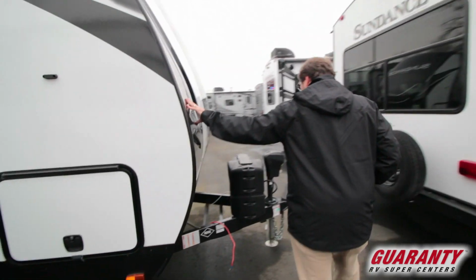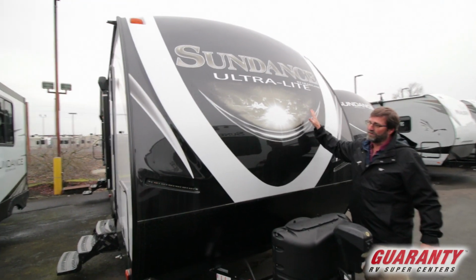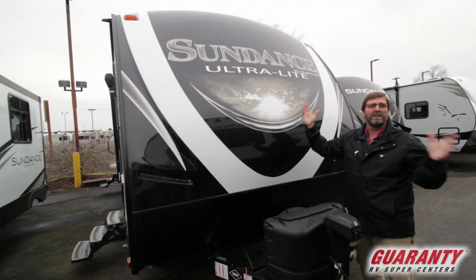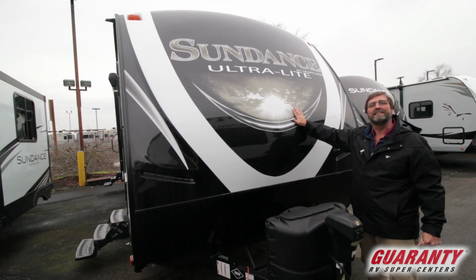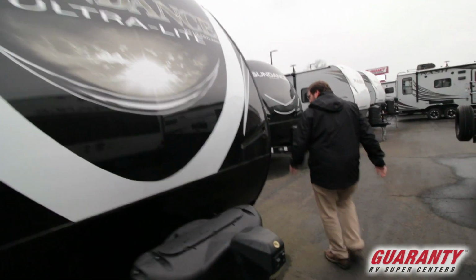In the front, we have a power tongue jack, and this is especially nice. We have the full enclosure in the front. This really takes away a lot of the weathering that you see on older trailers. This stuff is not going to delaminate the way a fiberglass front end does. We can go around here.